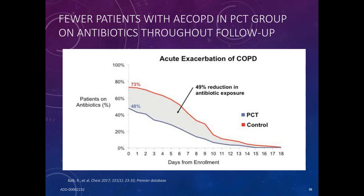So these patients typically receive antibiotics for 5 to 7 days, and we knew that only half of these patients actually had bacterial infections. We just didn't know from the get-go. Well, procalcitonin, this biomarker, can actually help us identify that, and you can see the dramatic reduction in antibiotic exposure in acute exacerbations of COPD, which is still one of the most prevalent things that we see in emergency departments.